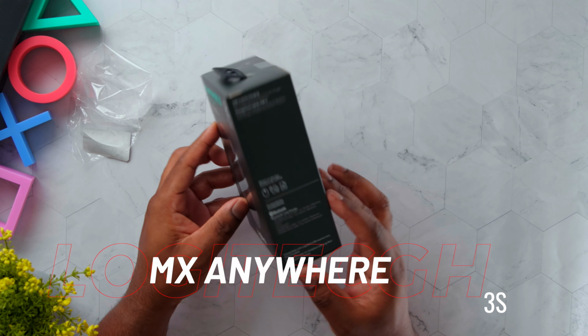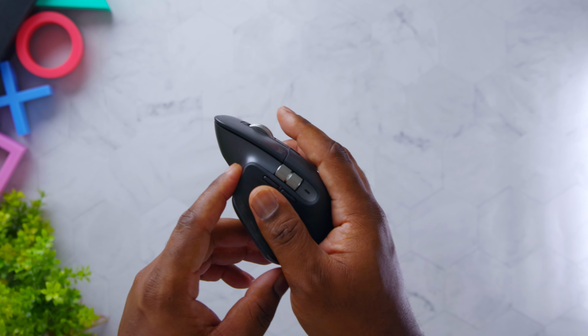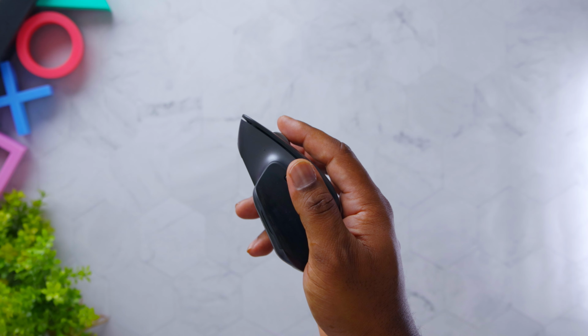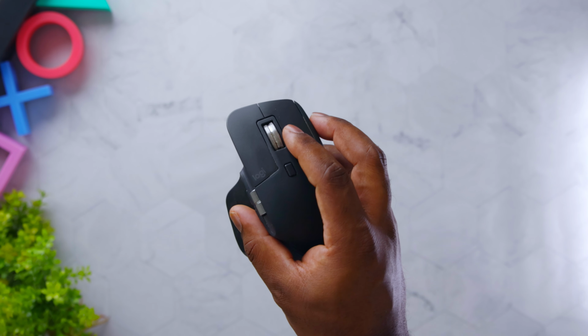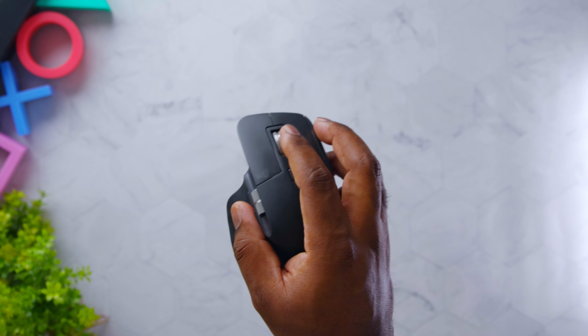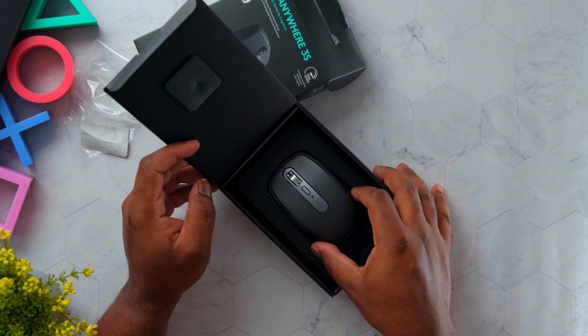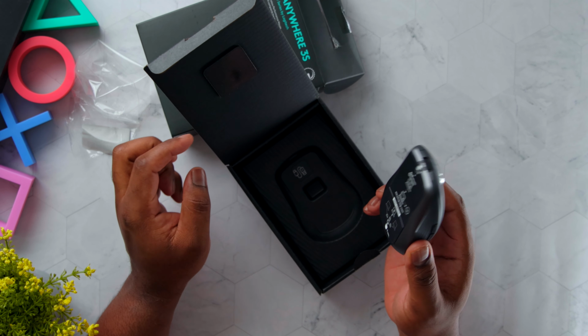Now, another piece of tech that has quite recently become a part of my everyday carry is the Logitech MX Anywhere 3S. Prior to this, I was taking my Logitech MX Master 3 with me whenever I'm on the go. And as much as I really love using that mouse, it just was not suitable for an everyday carry situation. It's just a bit too bulky and cumbersome. So I had to pick up the Anywhere 3S, and it just has been the perfect match.